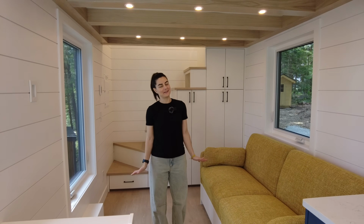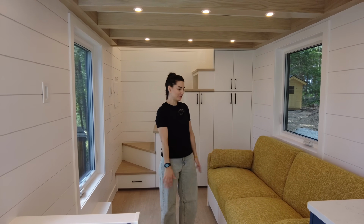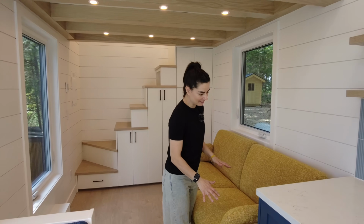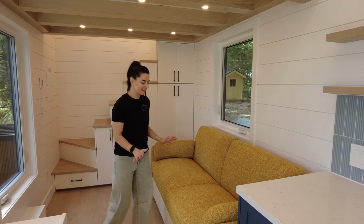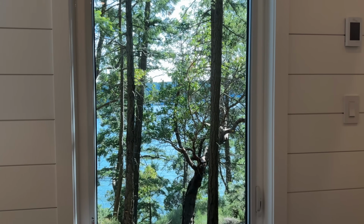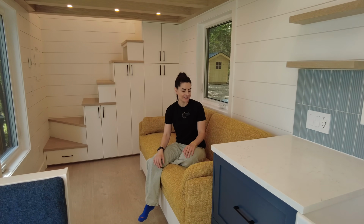All right, one of my favorite things in the tiny house is this couch. I have always wanted a mustard yellow couch, and luckily Katie was on board and we got this one, which is different than what they normally do in here. I'm so happy with it. I think it looks great. It's comfy as well, and obviously you can't beat sitting on this couch looking out the window at the view. So all of it is just incredible.